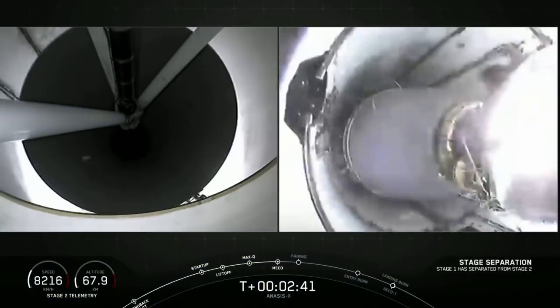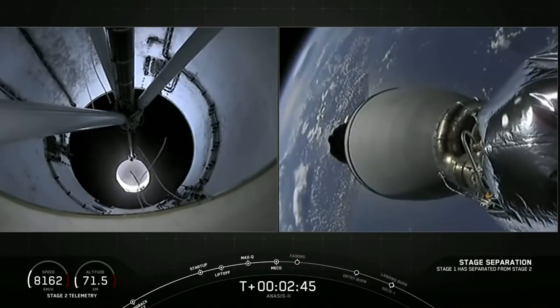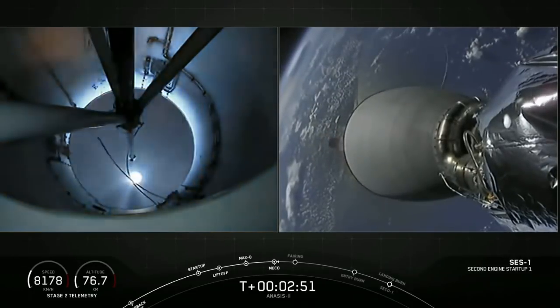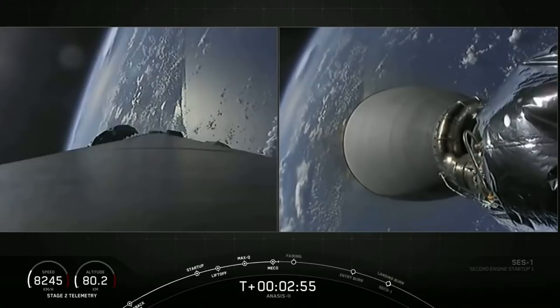Stage separation confirmed. MECO on time. Stage sep looks good. And the call out, MVAC-D engine is at full power.